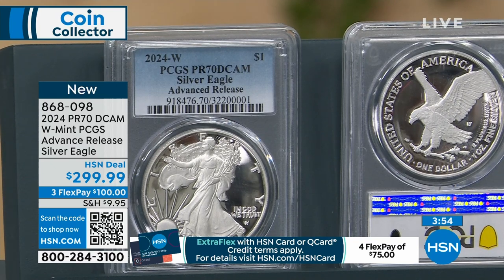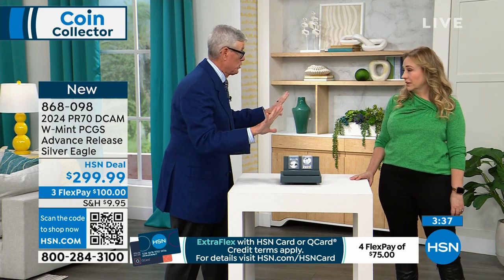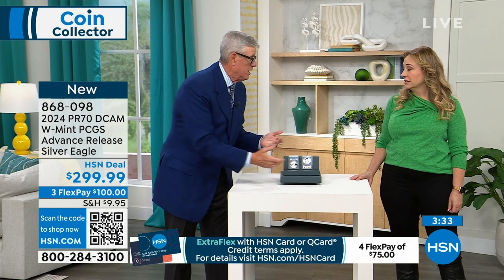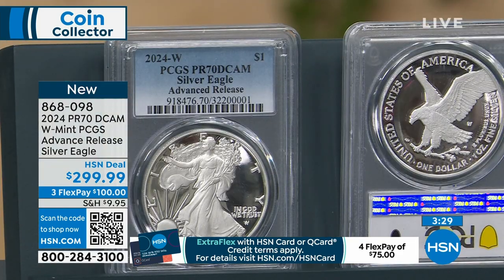But understand, this will 100% sell out. I only have 500 coins. Yeah, and so limited. That's why you need to 100% lock in your quantity available right here, right now, because once advanced release has gone by, which, by the way, the ordering window is closed on those, there's no way to get advanced release ever again. So understand, it doesn't come out later in the year. I mean, advanced release is advanced release.